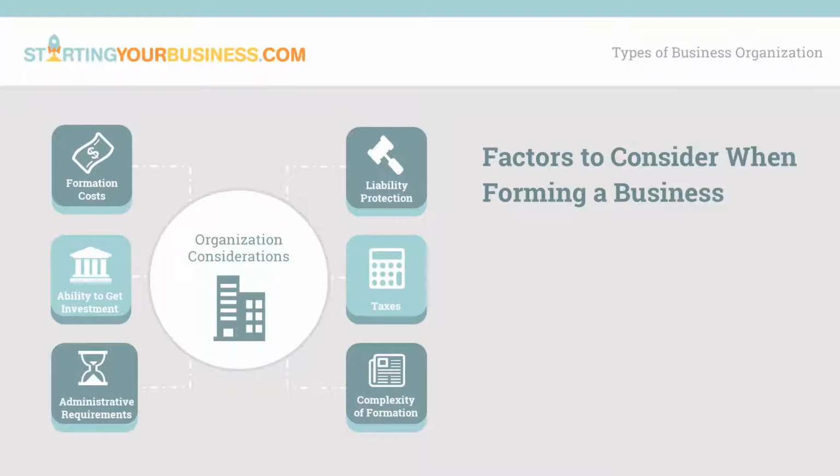Choosing the way your business is legally organized and structured is a fundamental step of starting a business, and one to start thinking about early because it impacts the process of naming the business, applying for licenses and permits, and how the business is taxed.